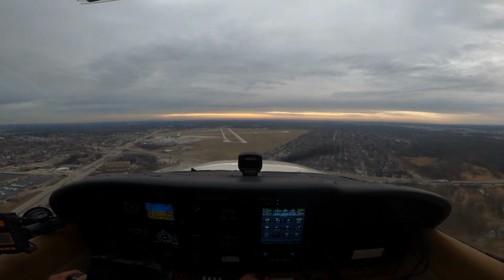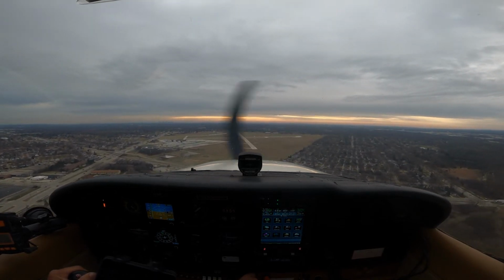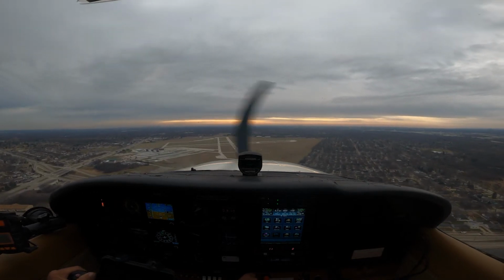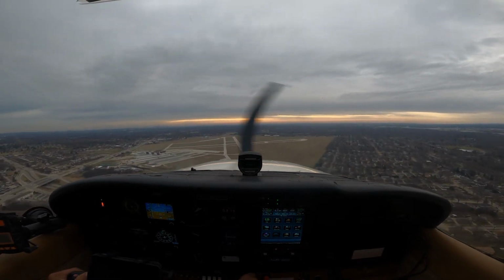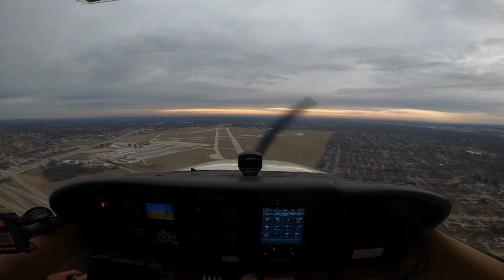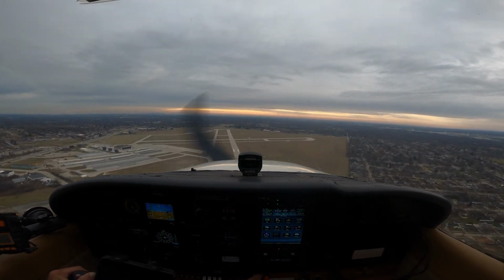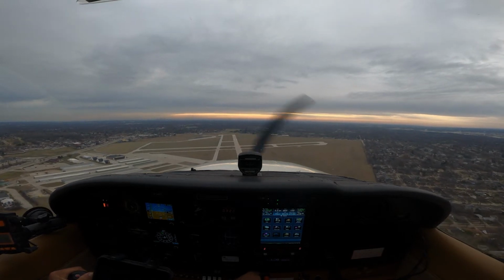Timmerman Tower, November 277 Golf Tango, holding short, 22 right, ready for takeoff, VFR North. Cessna 277 Golf Tango, Timmerman Tower, hold short runway 22 right, landing traffic. No way I'm landing on that. Oh. Alright. Hold short, 22 right.